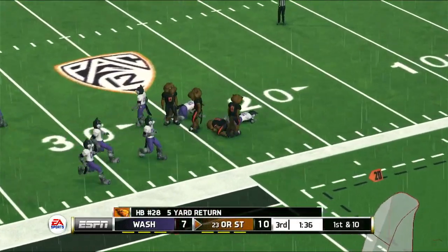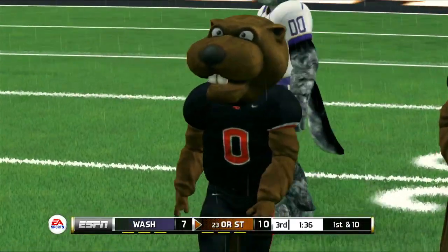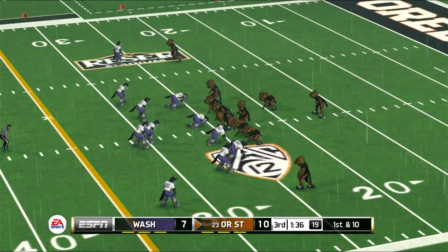He's taken down at the 24. Both squads are digging in now. Let's see what happens on this next drive. Oregon State is up a field goal.